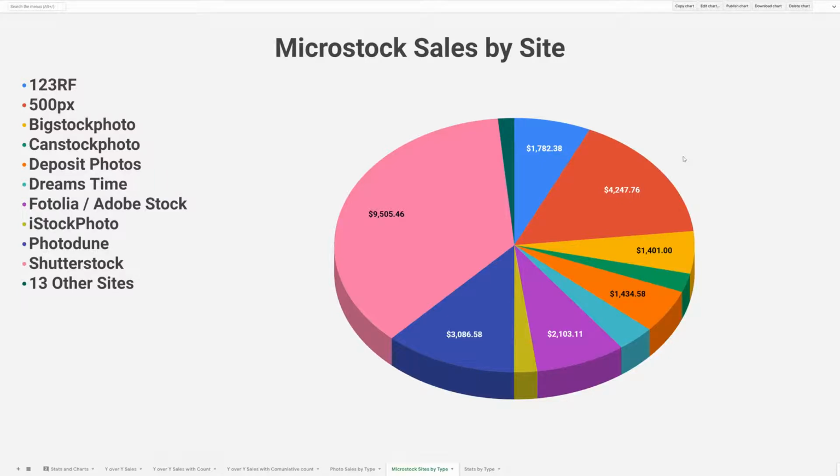Now, there's been a lot of changes over there at 500px. They were purchased by another company. Now all the sales are through Getty. And to be honest, I don't even post there anymore. There's been a lot of changes, and I just really don't appreciate the site as much as I used to. But for a period of time, they were a very good earner for me as far as sites go.